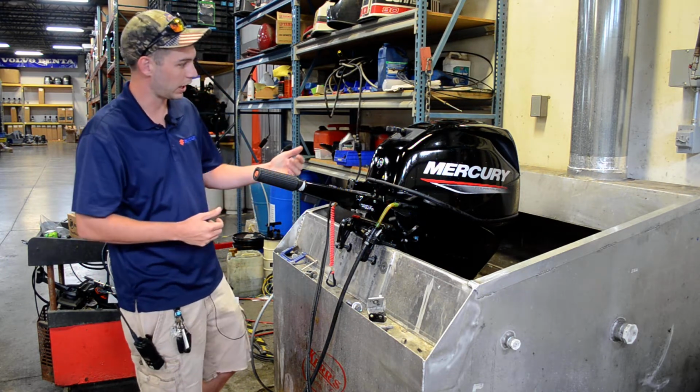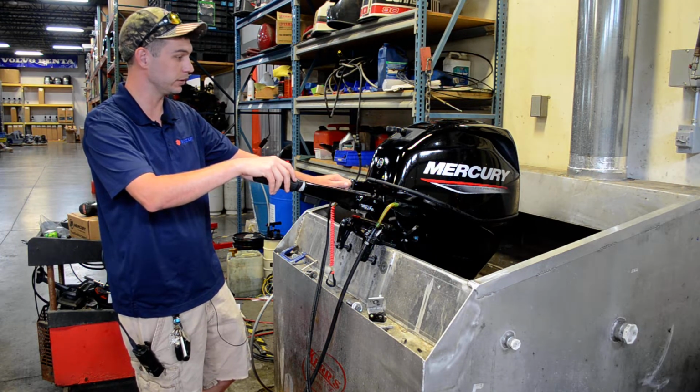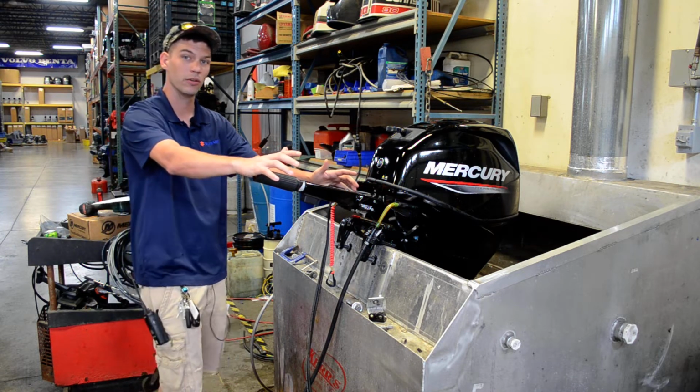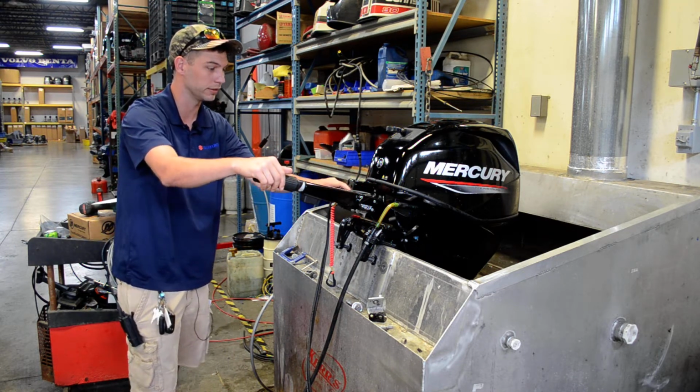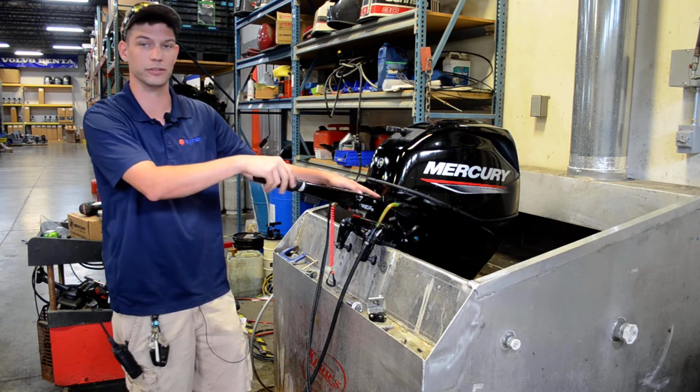This motor, I don't know what the hours are. As soon as I find out, I'm assuming they're pretty low. Probably bought a boat that was underpowered, wanted a little more power, and upgraded it. That's my guess. I absolutely have no confirmed answer for that one.